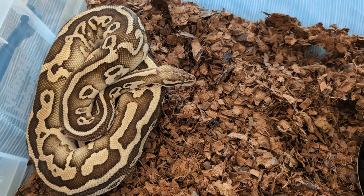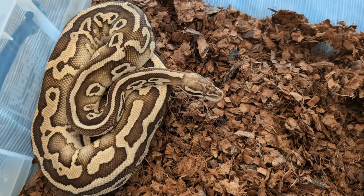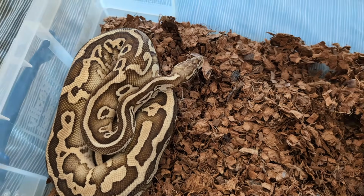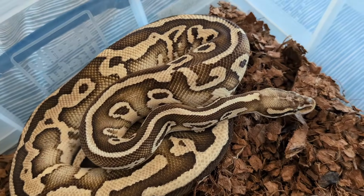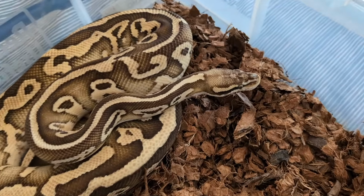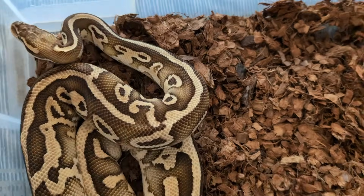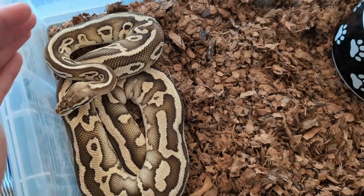Now we've tried to use her to make hets. We put a banana enti pied to her, so we're hoping for some leopard banana 100% het pied combos. Get a nice male in there, and we can put him to our other 2 pied females that we've got later on down the track. That's what we're aiming for, but she is a beautiful example of the leopard gene in combination with other genes. It just shows why I love leopard so much.